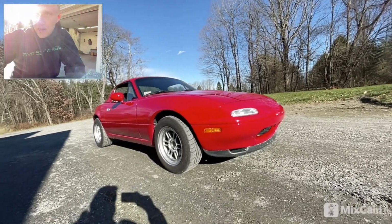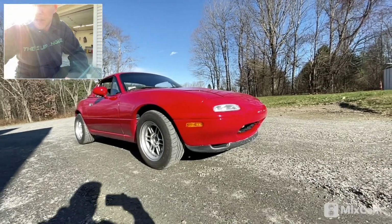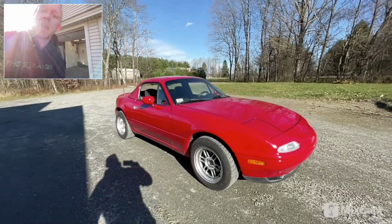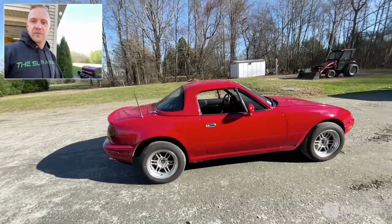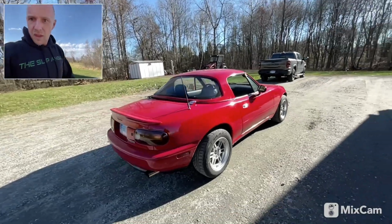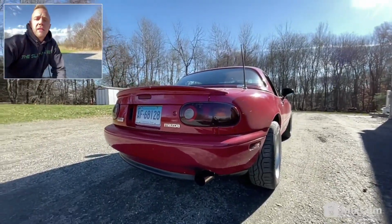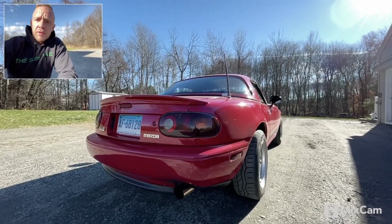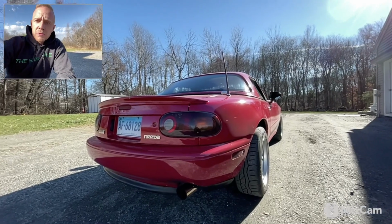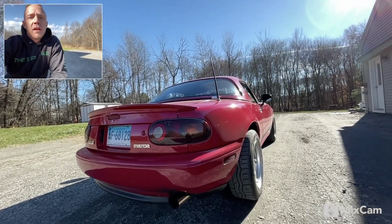So the R package has the R package front lip, which I actually bought a new one of because this one's a little jacked up. I have 14x7 RPF1s. I have a Racing Beat full exhaust. It's the race exhaust. I did a video on that on the Slip Angle. I have a Racing Beat header, Racing Beat Power Pulse race exhaust, and right now it has the ISR resonated test pipe.